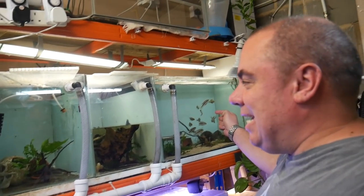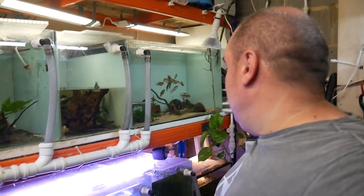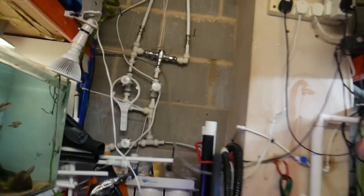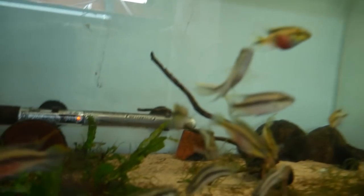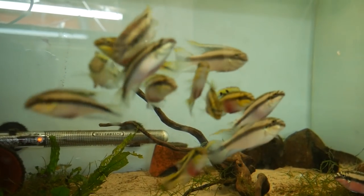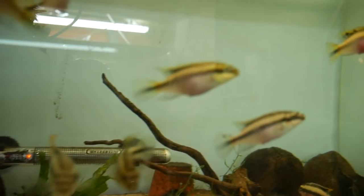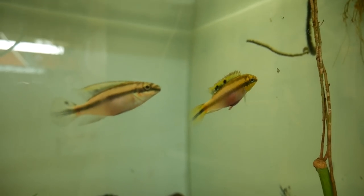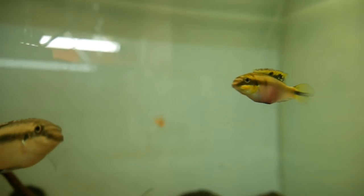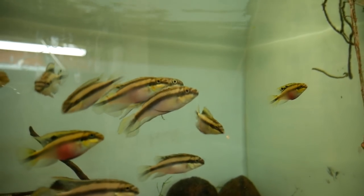Got the Cabrensis tank. Thankfully, I managed to get rid of a load of them at a meeting the other week. They're doing okay. They're looking quite good actually, showing some of their colours nicely. Not going to focus on any of them for you, but there you go. So starting to thin out this tank a little bit, thankfully.